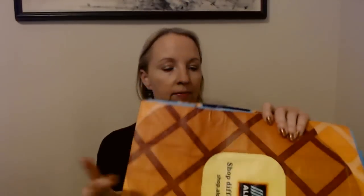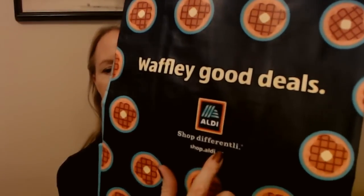First, I'm going to show you two different types of bags aside from these. Now, this might be the kind of reusable shopping bag that you're used to seeing. This is from Aldi, waffly good deals. Aldi is very fond of their puns on their bags. They always have funny little things, and of course you can see the little waffles up here. Each one has a little pat of butter in the middle, and they have syrup on them too. Waffly good deals, Aldi. Shop differently. Shop.aldi.us. And I just bought this one.